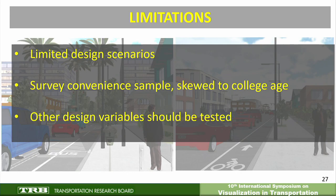But everything that I said in terms of findings should be taken with a grain of salt, right? We know that. As in all research, we have various limitations. For example, we used limited design scenarios. We built two and we went with those. We didn't create more variation because it makes these studies a little more complicated.